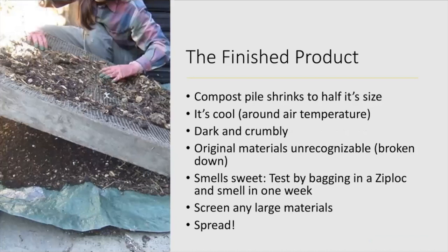The finished product is really exciting to get. I have gotten finished compost even in my little tumbler. How do you know when it's done? Well, the compost pile is going to shrink down to half its size and it's going to be cool, around air temperature. It'll be really nice and dark and crumbly, and most of the original materials are going to be unrecognizable because they've broken down.